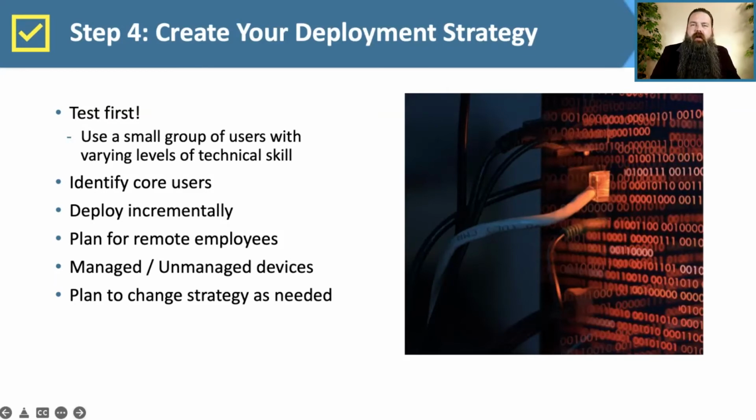Also, plan for remote employees. If you're working with a lot of employees who are either not in your office or not in your geographical area, then there may be some difficulty providing them with technical support. And if that is the case, we need to have a plan in place for how we work with those employees to, one, get them included in the MFA rollout, but not alienate them or make them feel stressed out about this new feature of their security program.